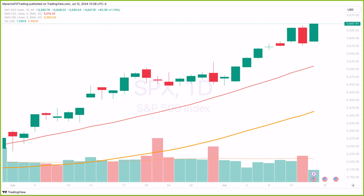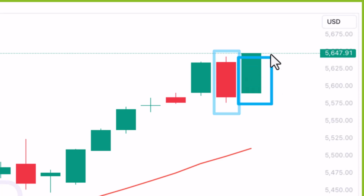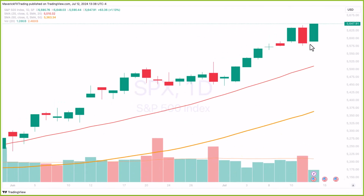So here we have the S&P chart. We have a clear breakout of a high base, which we got very bullish back here. You can see this bearish engulfing candle, but the market didn't care. The money came right back in. And on Friday, the money came right back into large cap tech. So we got this rotation out of large cap tech on Thursday and into small caps and mid caps. And then on Friday, we just got money going into everything and everywhere. This market is extremely bullish at this moment.